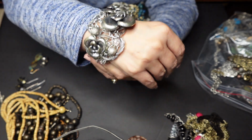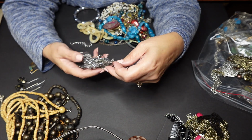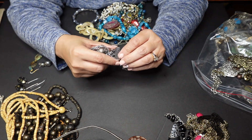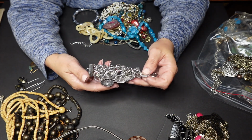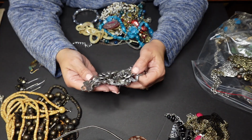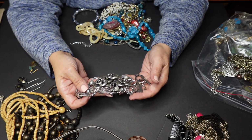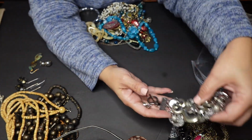Silver tone. It's got a lot of different things kind of woven into it. I do see a little bit of the brass coming through right here, but it's on the back side of the bracelet, so it definitely wouldn't take away from the bracelet at all. So I like this piece. I'm definitely going to look it up, and I'll fix that jump ring issue. And I don't know. We'll see. I'm going to look at it, give it a second glance. So we'll put that in our maybes.